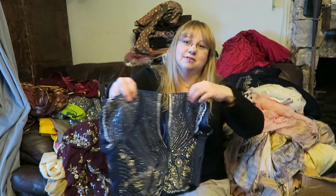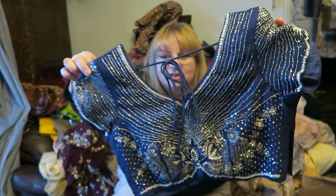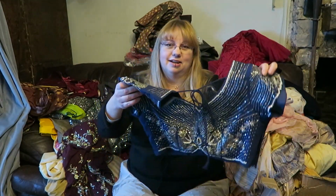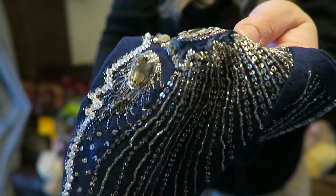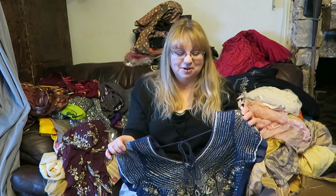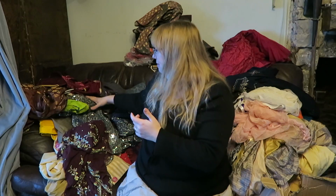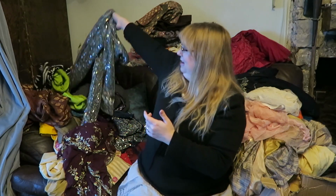This is a beautiful crop top. Again, I love the silver and embellishments against that navy blue. I mean, it's just stunning. Look at this. Look at that. It's beautiful. What I might do is convert it into a dress and just keep the whole of the top half intact. Hideous item of the day goes to this dress.